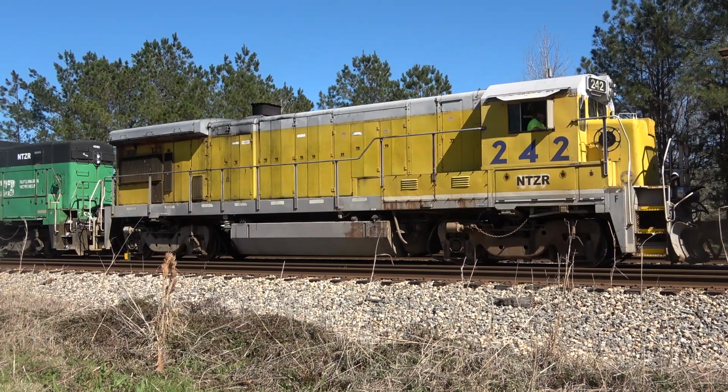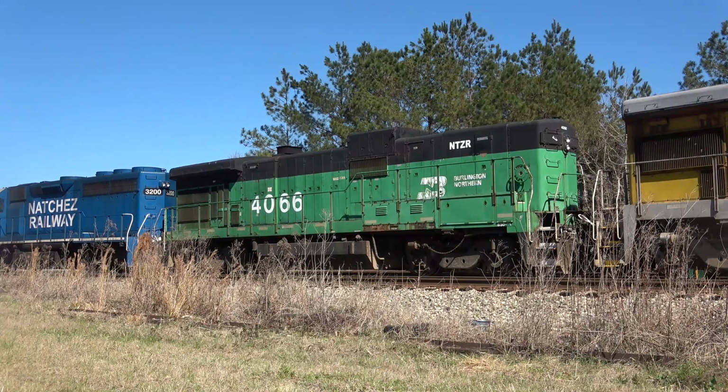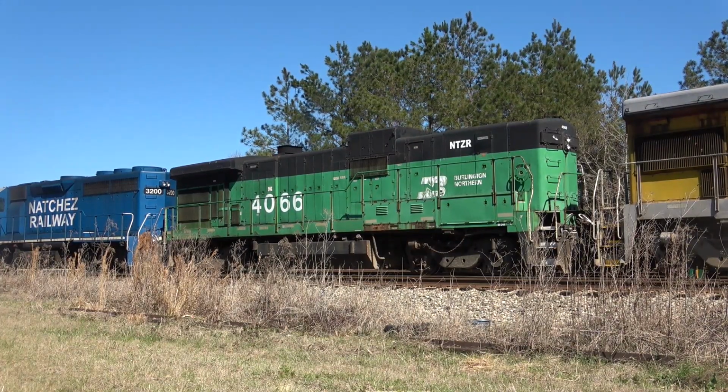Instead of meeting the scrapper's torch, 242 would find a new life in the shortline business. 242 has a solid shortline resume, having worked on the VNS, the Grenada Railway, and now the Natchez Railway. Sandwiched between both 3200 and 242 is former BN number 4066.